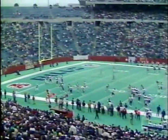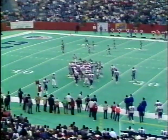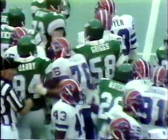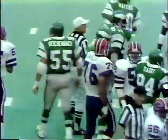There's a fight at the 25-yard line. The flags are flying, and both benches are beginning to clear. Yeah, there's been more tussles in this game than any I've seen in the last several years. Unless I'm just counting Raider games. The disclaimer was well taken.